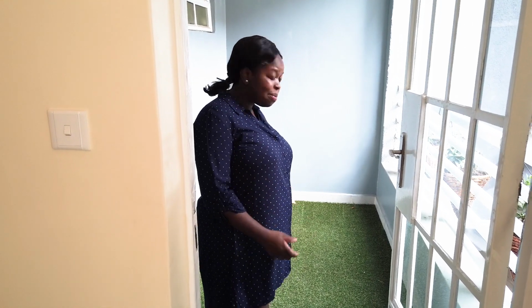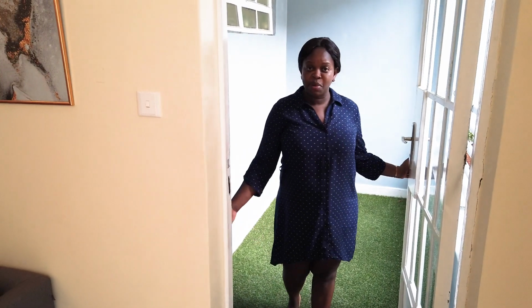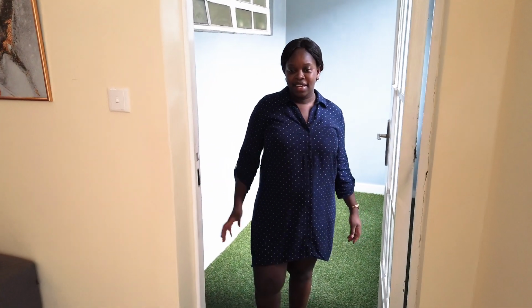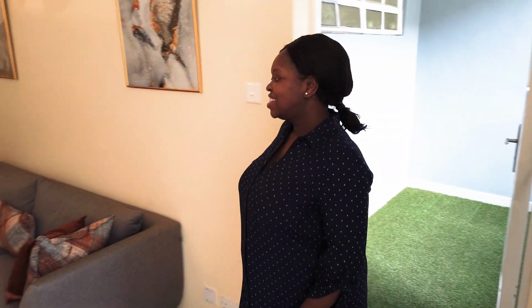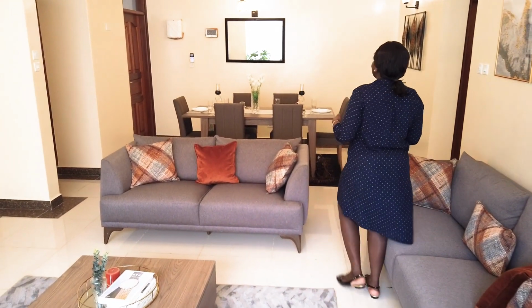If you have kids and you really don't want them to go outside, it might not be safe for them, or it's not appropriate time, they can come out here and just sit. You can feed them here. You can still have a very nice family moment and family time within this balcony. Yeah. And that would be that about the living room.